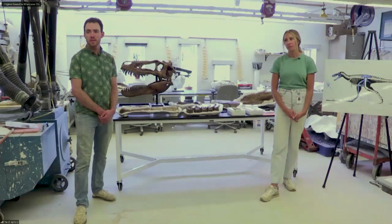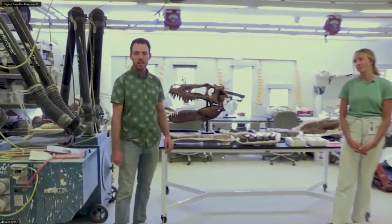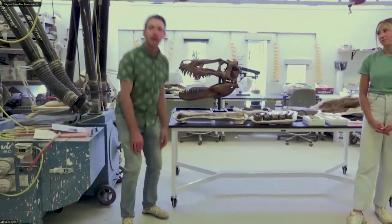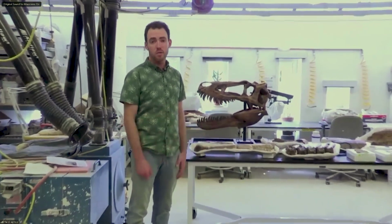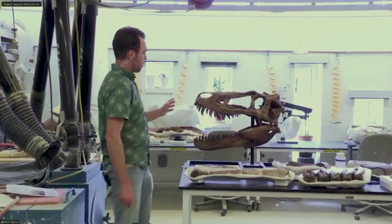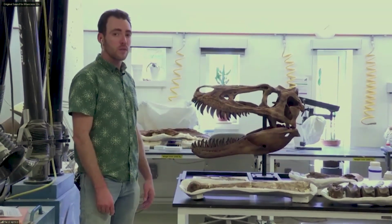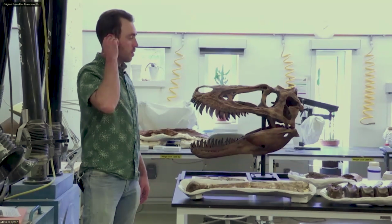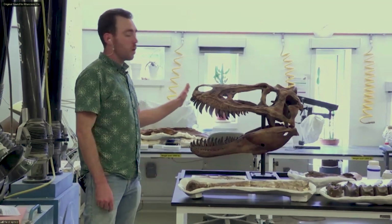How big was their head? Ooh, how big was their head? So T-Rex, when it hatched out of its egg, was probably the size of a little itty bitty house cat, so they had a head that was pretty small. But then as they grew, this is what we think is maybe a 17-year-old juvenile T-Rex right here. And they would have gotten bigger to this size. And then eventually they would have gotten almost twice as long as this.